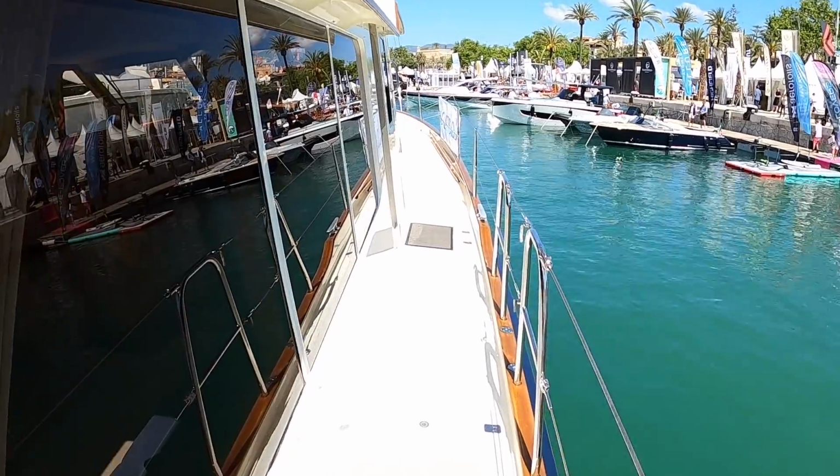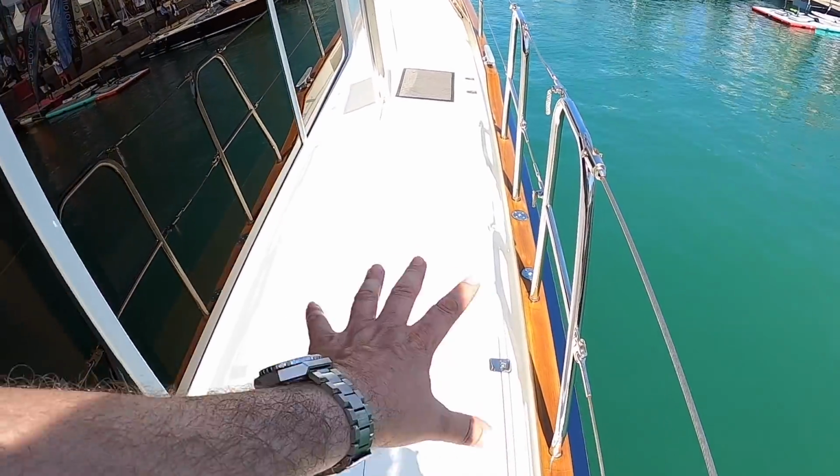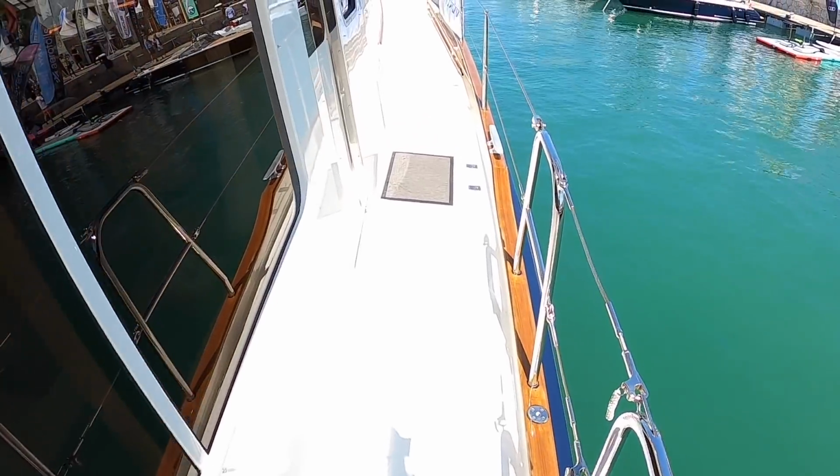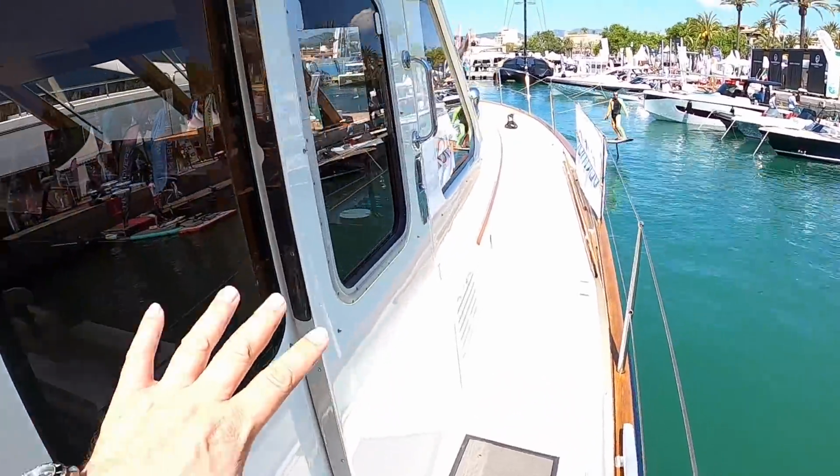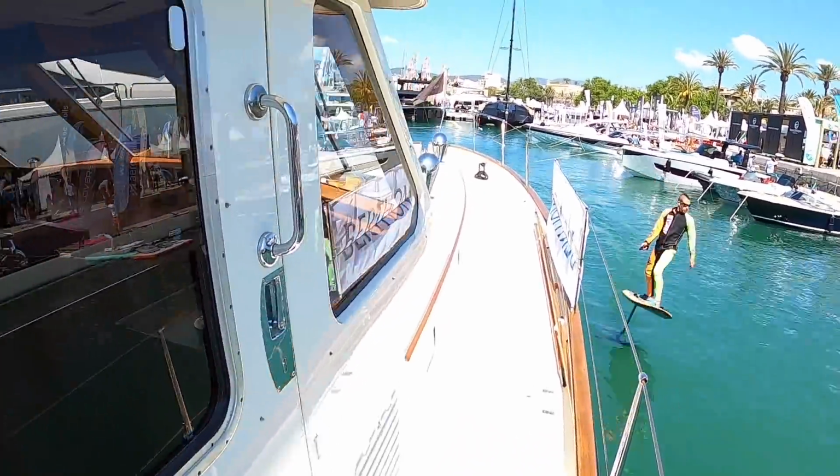Got these lovely big wide decks. These are storage lockers in here, so for deck gear, warps, that kind of stuff. There's loads of access into the cabin. There's a sliding door here. There's about 5 different areas.